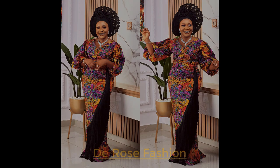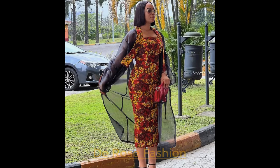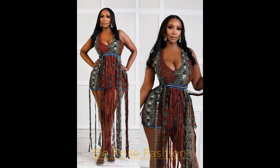Here I have a beautiful style. This is a gown, and this gown is charming. This gown is sitting so well, this gown is something. This is beautiful. Oh my god. I have a beautiful Ankara style again here for you. This is a beautiful Ankara style. This is lovely. As you can see, this is a new design, and this design is so good.